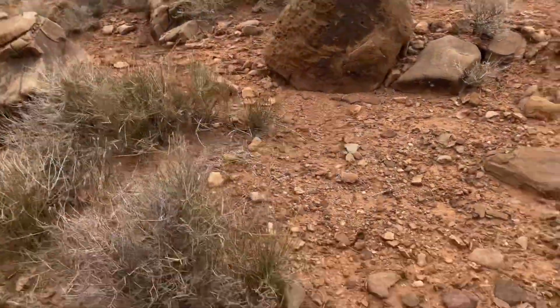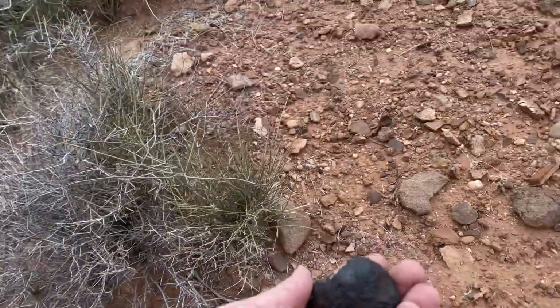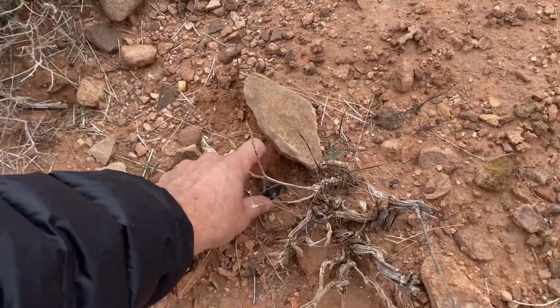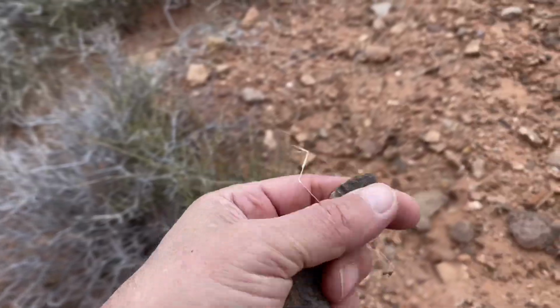There is a bigger piece right there. Right here I've been finding the smaller pieces, but they're all just scattered through here. That's not one. That's some type of quartz.